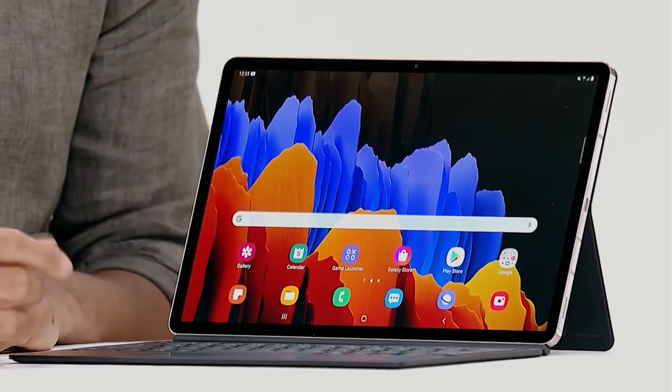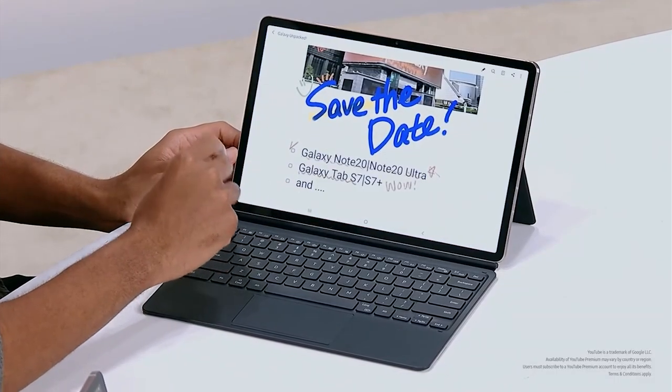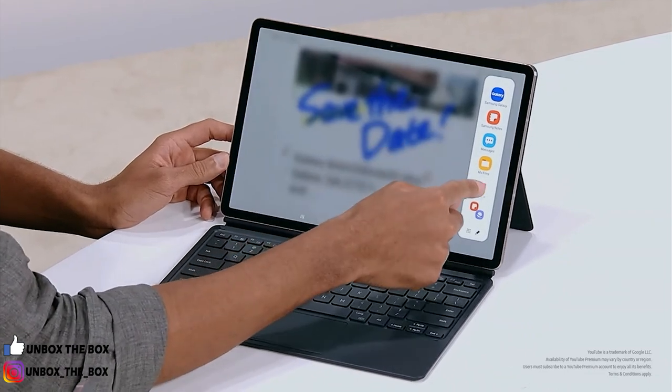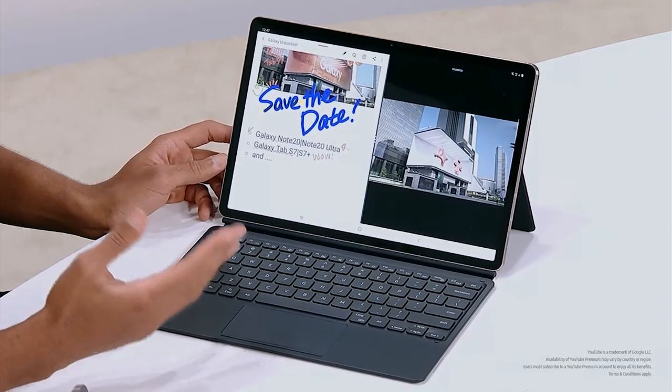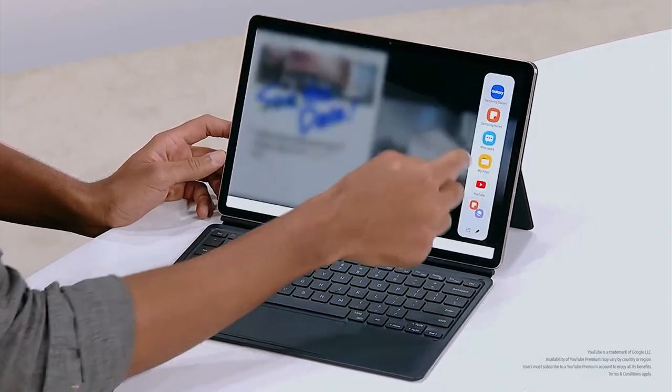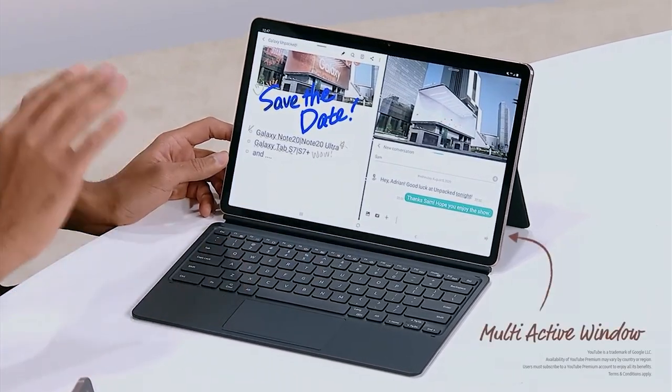We know a lot of people are juggling work and home life these days, so being able to multitask has become essential. We've had multi-window on our tablets for years, offering a split-screen experience. And now, we're letting you run up to three apps simultaneously. This means, while drawing or taking notes, you can watch videos on YouTube and chat with friends all at the same time.